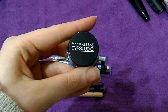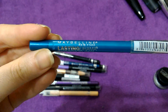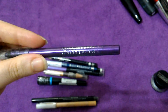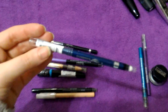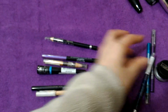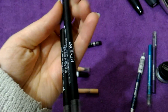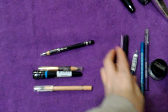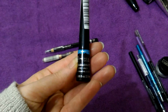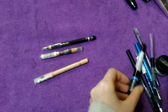Okay, let me focus closer. The Maybelline in Black is Black. Another Maybelline Lasting Drama, like this one. These are very good. I always use them. This one is a Rimmel one, Exaggerate Smoke and Shine. These two are the Revlon Color Stay. This one is a Maybelline Exaggerate Waterproof. As you can see, it wears off in some part.